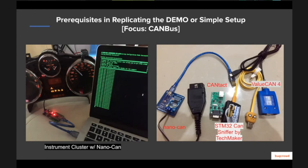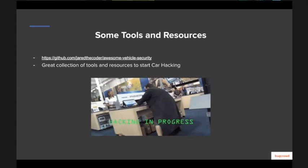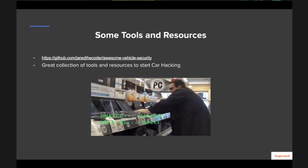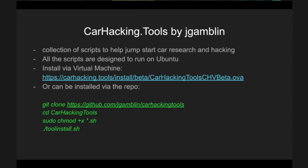Also, there's a good resource that contains videos, presentations from DEF CON and other hacking conferences, tools, and open source libraries that you could use to start learning car hacking. So I would definitely advise reading some of the links there, or buying some of the tools that you find there. Jay Gamblin, or Jerry Gamblin, also created a VM that comes with pre-installed car hacking tools. If you have a Linux box, you just need to clone it if you don't want to install a VM.